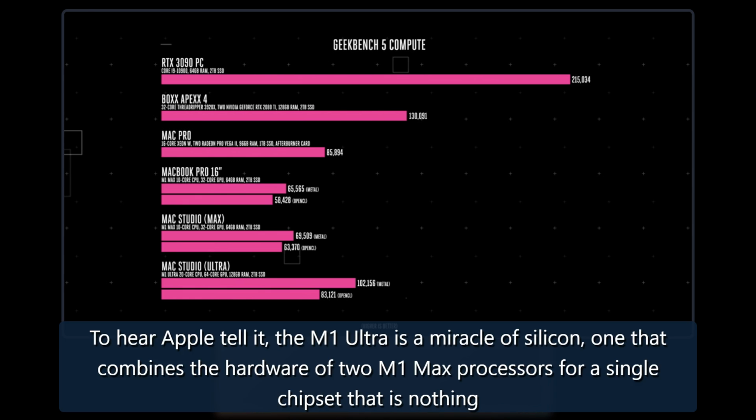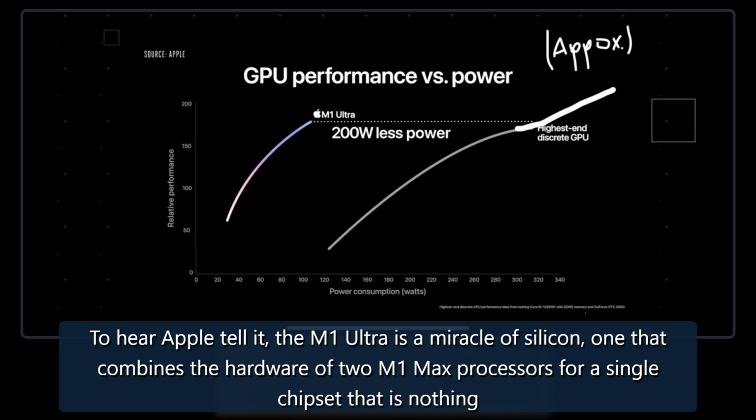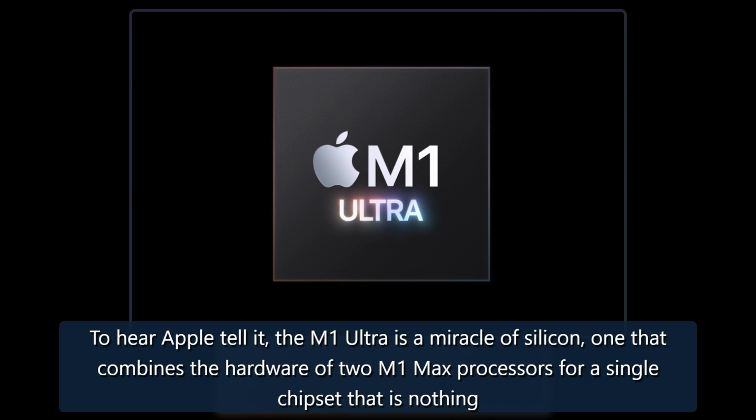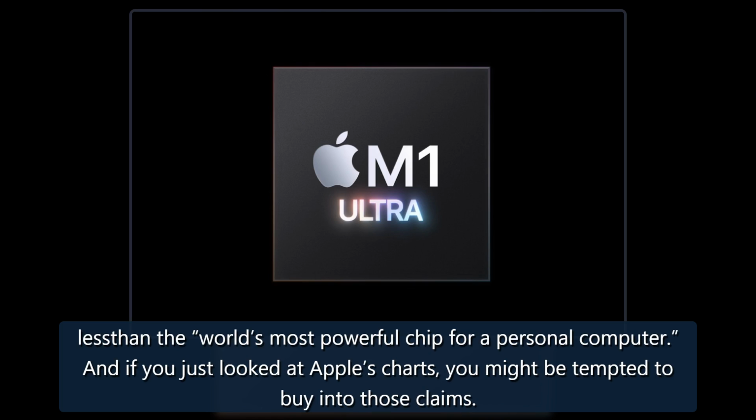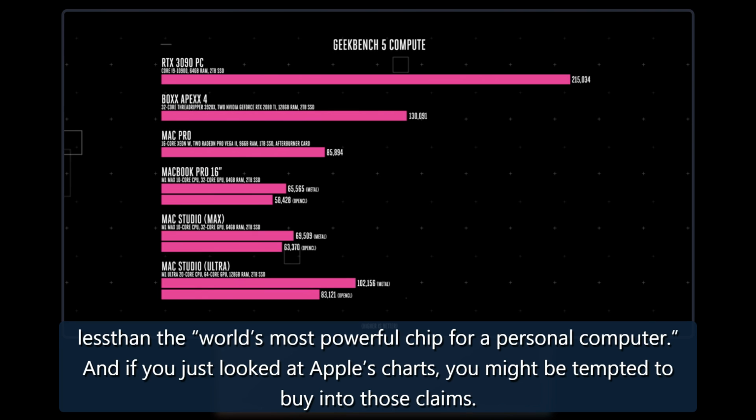Finally. To hear Apple tell it, the M1 Ultra is a miracle of silicon, one that combines the hardware of two M1 Max processors into a single chipset that is nothing less than the world's most powerful chip for a personal computer. And if you just looked at Apple's charts, you might be tempted to buy into those claims.